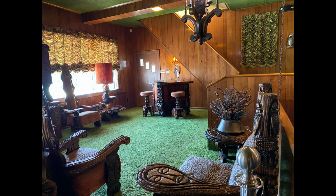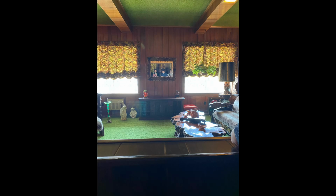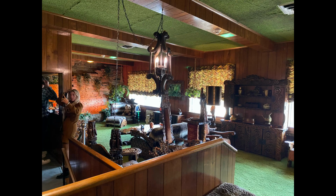Alright guys, let's go to that jungle room. The jungle room originally started as a screened-in porch, and it was an add-on to the house in 1964. All the furniture is hand-carved pine, which reminded him of Hawaii. He even had an indoor waterfall installed into this room.